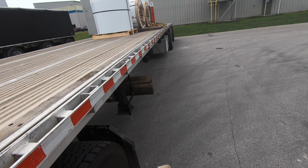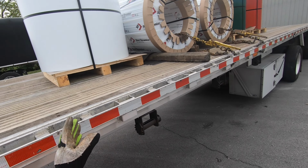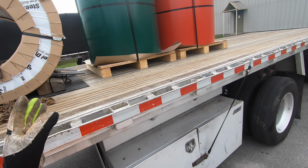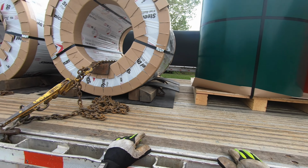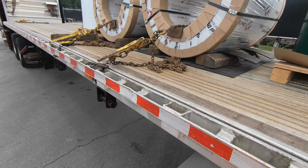All right, so there's what we're hauling. Had to have him move this one up a little bit, or back a little bit. He had it like way up here. The closer you can get these together without damaging them, the better. See how much gap he's got in there? He could have moved that one up a little bit more too. But it's all right, they'll ride.